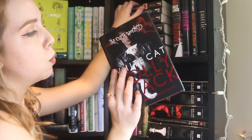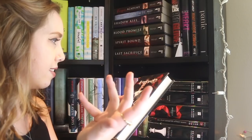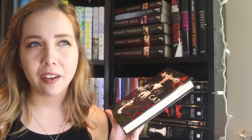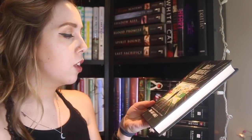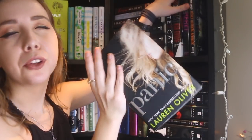next to that I have the White Cat trilogy. I think it's called The Curse Workers. I'm pretty sure it says it on the book. I really like Holly Black, but this series I don't think is her best work, and if you haven't read anything of hers, I would not start with these books because I think you'll get turned off. Next to that I have Highly Illogical Behavior by John Corey Whaley. I think I have a book review for this one actually. And then Panic by Lauren Oliver, which was also just kind of okay.